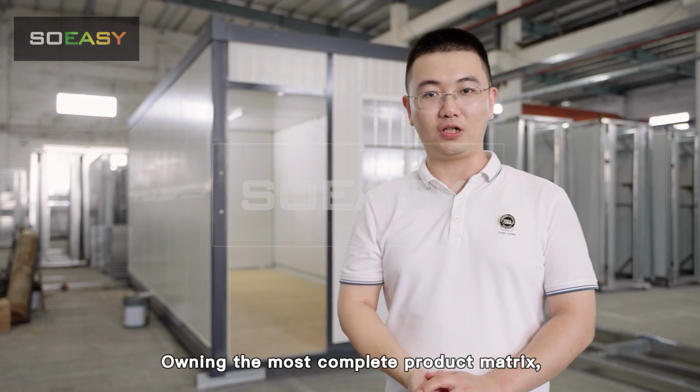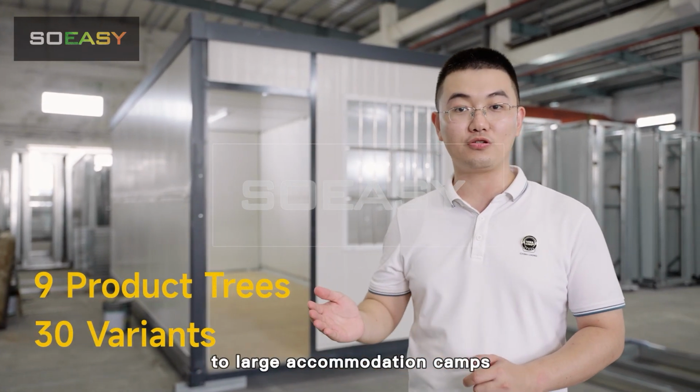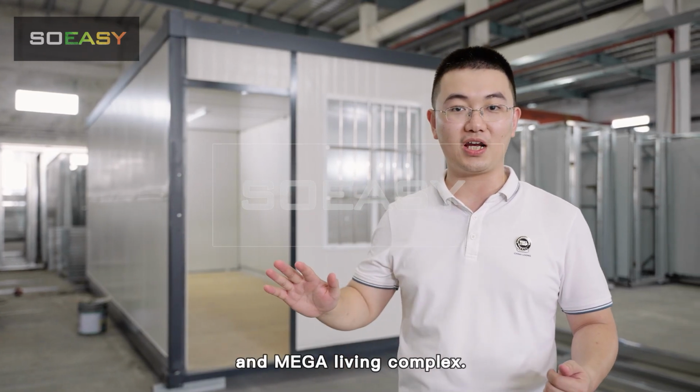Owning the most complete product matrix, 9 product trees and over 30 variants, our works cover everything from cabins to larger accommodation camps and mega living complexes.